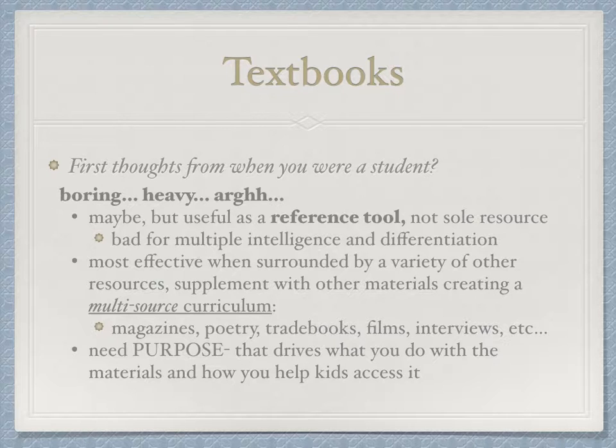However, textbooks do have some things to offer us. There are some benefits despite the negative thinking that goes along with them. They can be useful as a reference tool, and that's what you need to keep in mind. They should be a reference tool. They shouldn't be the sole source of information for your students in the content areas.